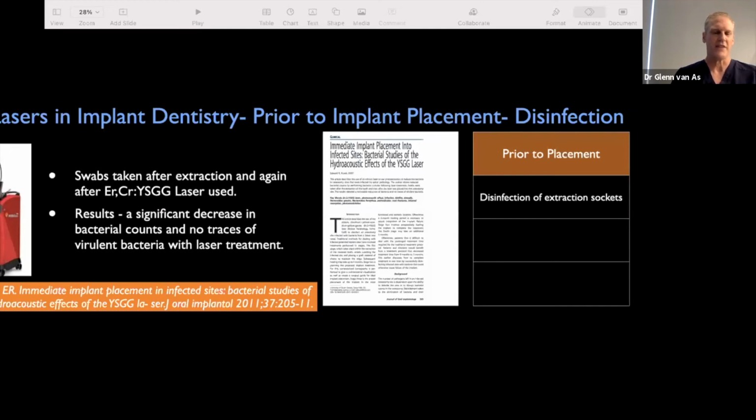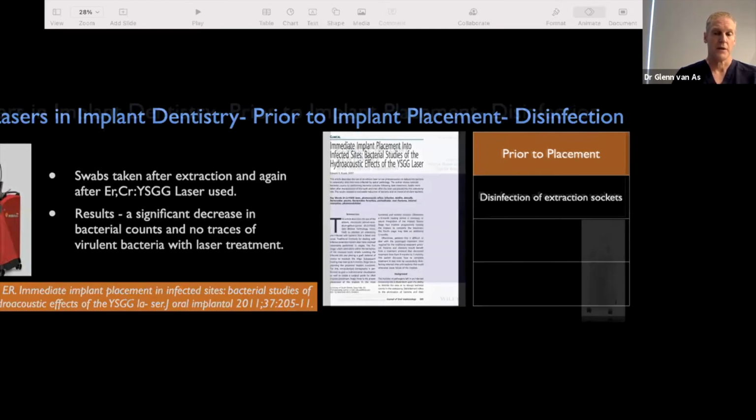So even in these cases where you want to do an immediate, save the patient 3 months, but you've got a lot of soft tissue, a lot of infection, a lot of bacteria in there, and you're worried about it, the laser can be really advantageous for not only removing bacteria, but removing granulation tissue within there.